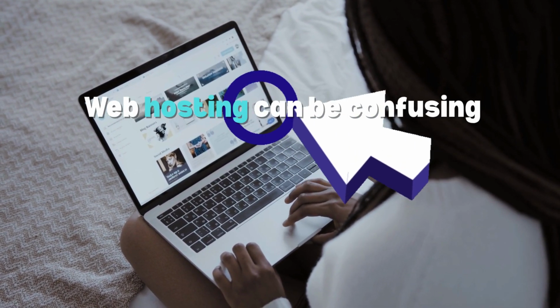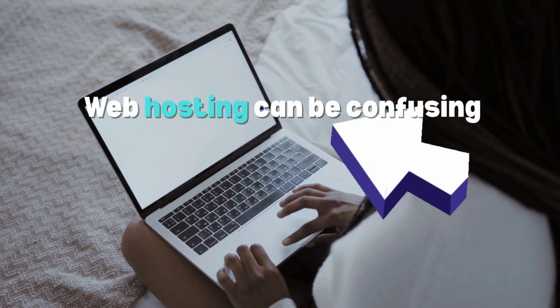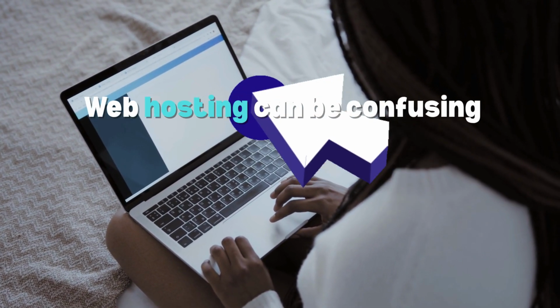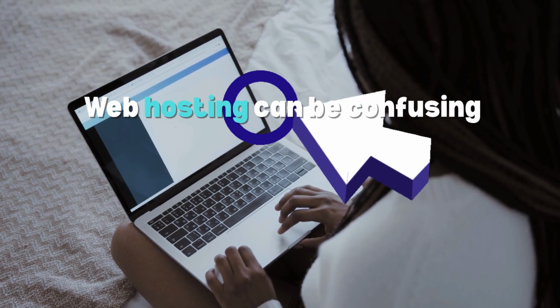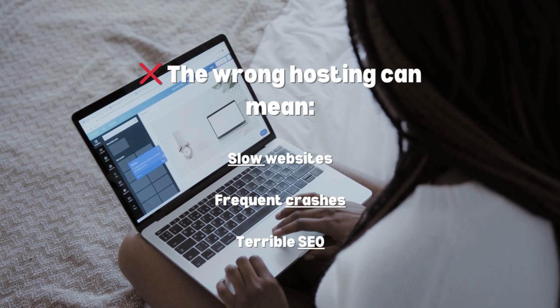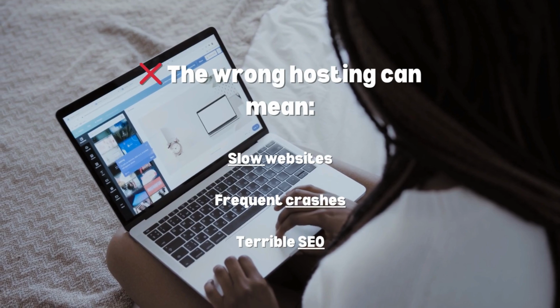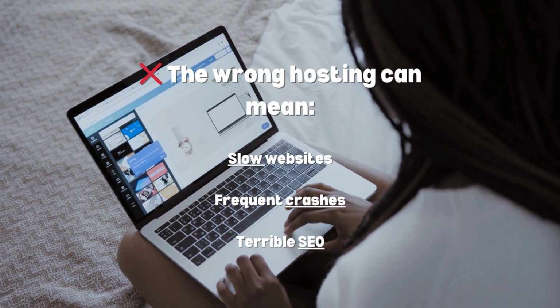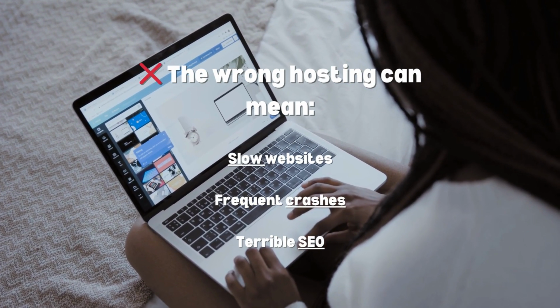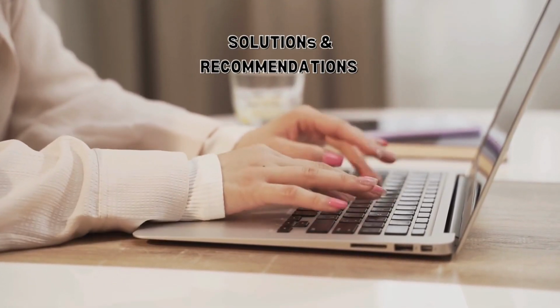Terms like 99.9% uptime, bandwidth limits, and CDN integration sound more like alien code than helpful advice. The wrong hosting can mean slow websites, frequent crashes, terrible SEO, and angry users who click away after 3 seconds. And let's be real, not all hosting is created equal. Here are some solutions and recommendations.